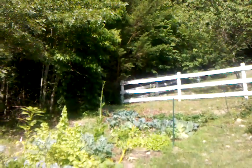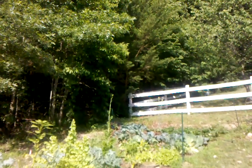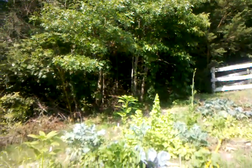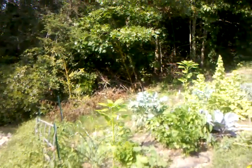Broccoli is still producing, but it's getting to the point where we need to probably cut those back and start putting in some of the summer crops. The mustard's going to seed. The Chinese cabbage is going to seed. The lettuce will be going to seed. It's crazy tall, probably about 3 or 4 feet tall. But the peppers are coming into their own. We got some celery. The garlic looks great.